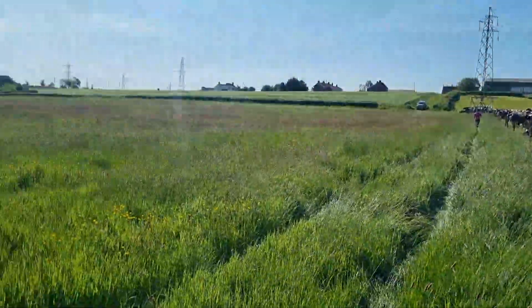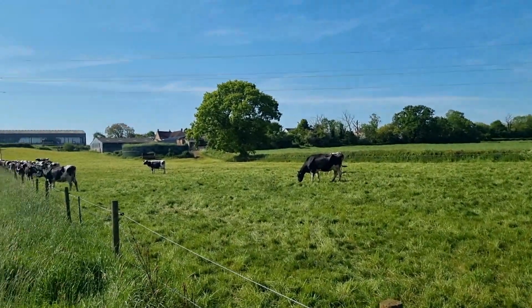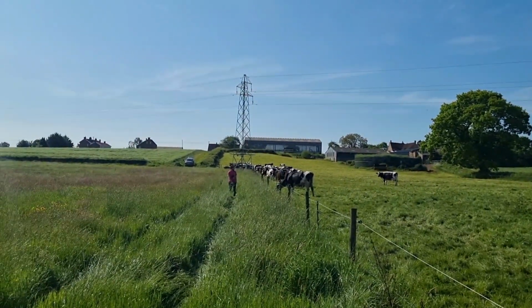It was probably longer than this in here, similar to that sort of length, so it is a bit long for grazing. But the trouble is we couldn't get the cows out that early because it's so wet down here. But anyway, they're out now and they're happy.